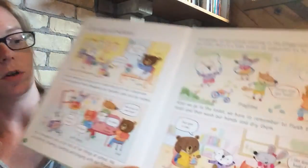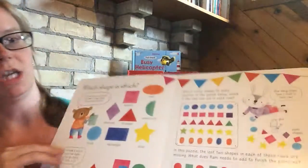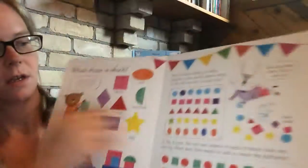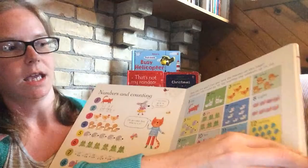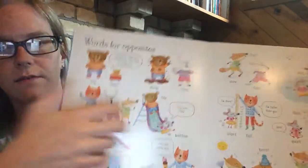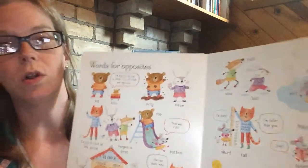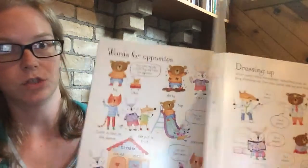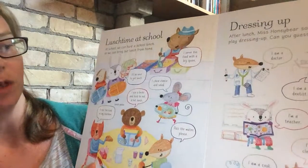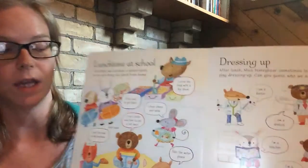And this is also a good book because it touches on concepts of colors and shapes and numbers and counting and opposites, which is great because these are a lot of things that your child will probably start learning once they start going to preschool or elementary school. So it's a great book to start learning and getting comfortable with what's going to be happening when they start to go to school.